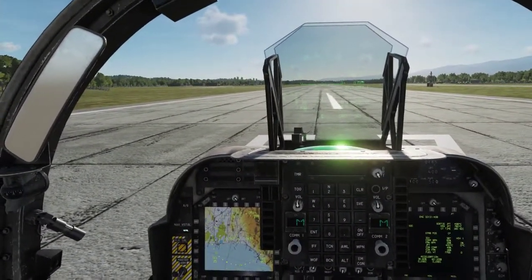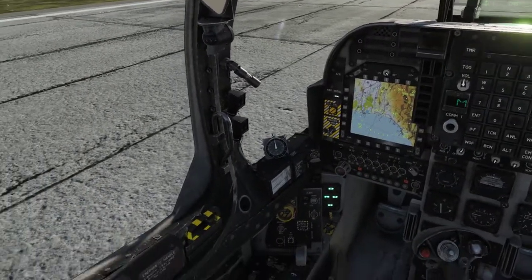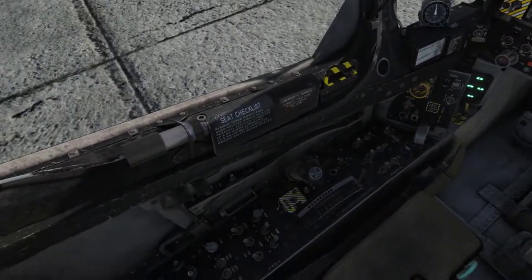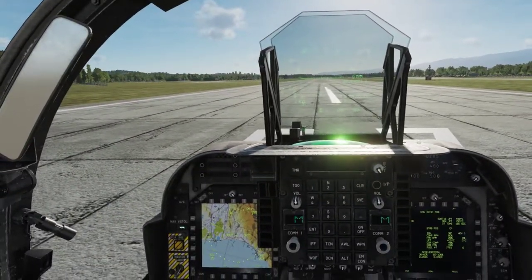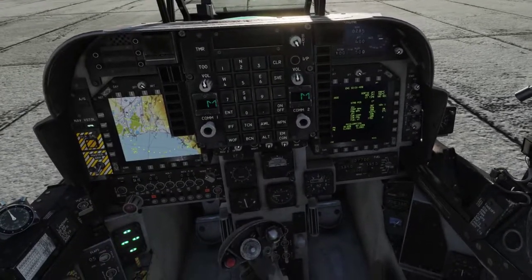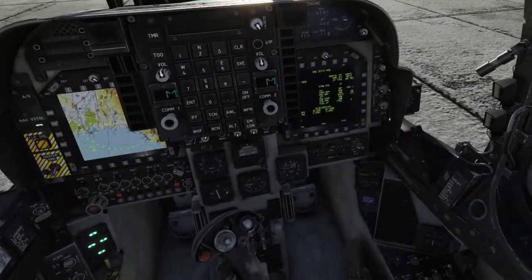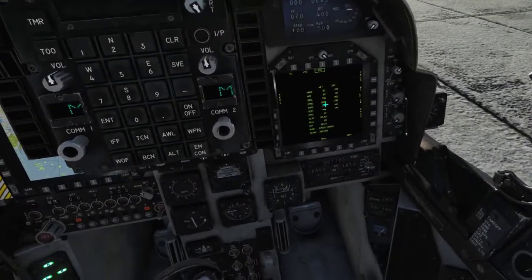Welcome to this training mission, in which we will cover the basics of forward-firing air-to-surface ordnance delivery and practice the use of the gun and rockets. The primary strafing weapon used by the Harrier is the GAU-12U Equalizer, a pneumatically powered, 5-barrel, air-cooled 25mm Gatling gun capable of destroying various ground targets, including medium armor at maximum sight range of up to 12,000 feet.